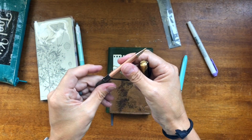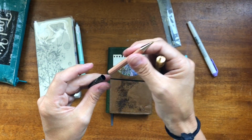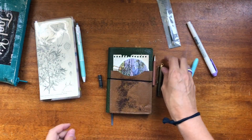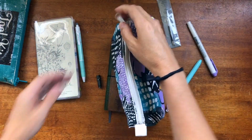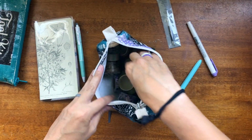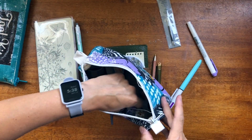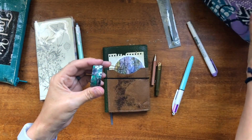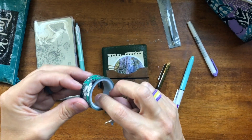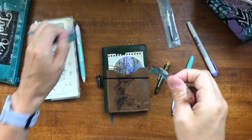However, my pencil just keeps falling out. I'm thinking about washi taping it. Let's just see what happens. All right, so I do not have a lot of washi tape, but we will find something to make that work a good size. Let's see. Let's do this one. Let's see if I can make it just a little stiffer. Is that even a thing?